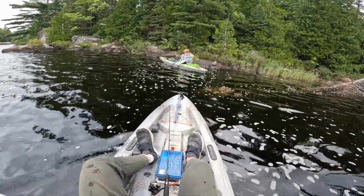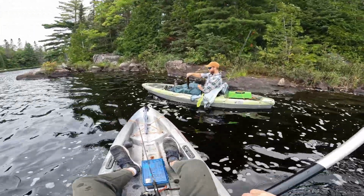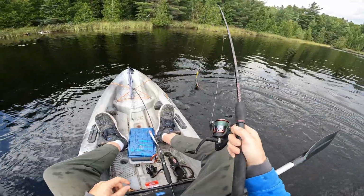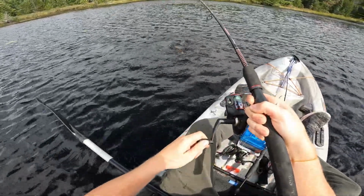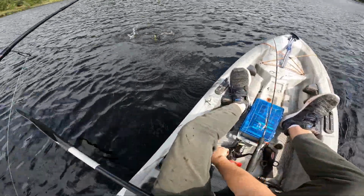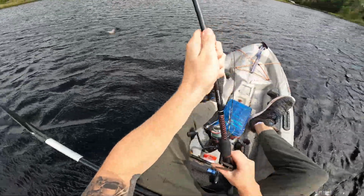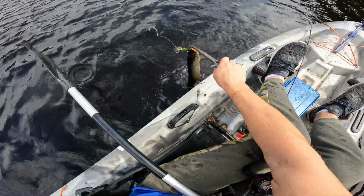Here, turn it around if you can. There it is, still on your line. Caught a little smallmouth, not bad. Little guy. Man, he's got a fight in him. Bye bye.